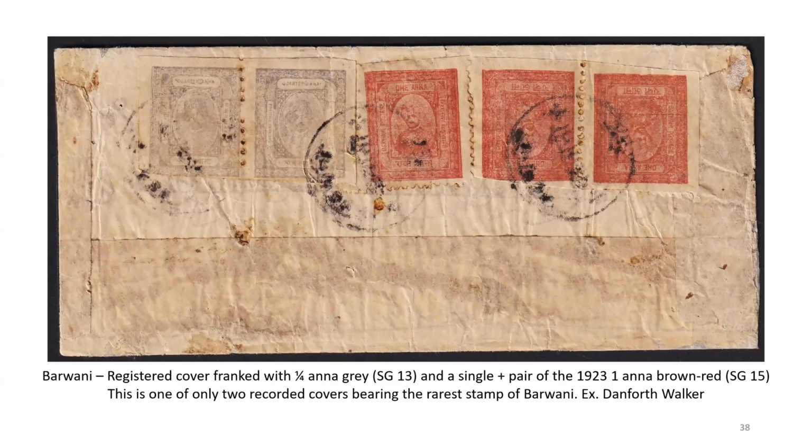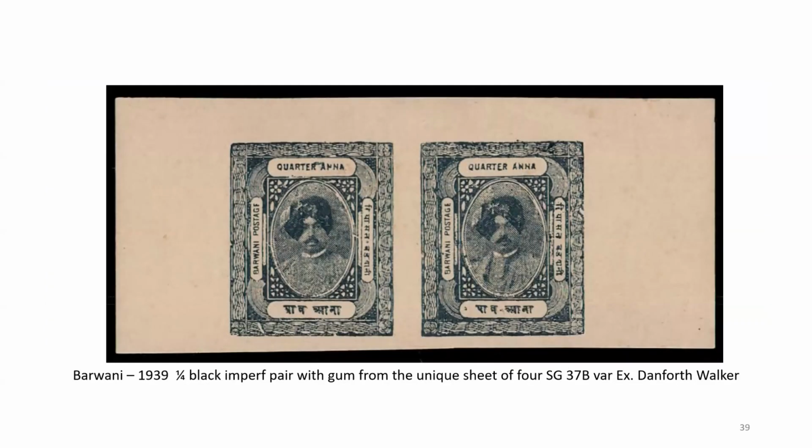Now, this is one of only 2 known covers bearing what I showed you earlier, the 1923 one on a brown red SG15, which is considered one of the rarest stamps. Here we have 3 copies, a single and a pair on cover. Here we have a 1939 quad-on-a black imperf pair with gum from the unique sheet of 4, a variation of SG37B, as it's not currently listed in the Stanley Gibbons catalog.